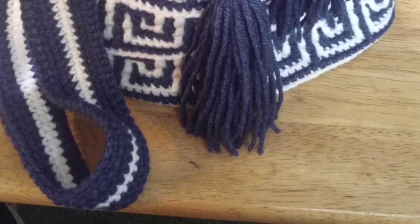I'd love to know what the base of the bag is. Cheryl, if you could, in the comments below, let me know. Is it a crocheted base or do you use a bag base for that? Thanks so much for sending that in.